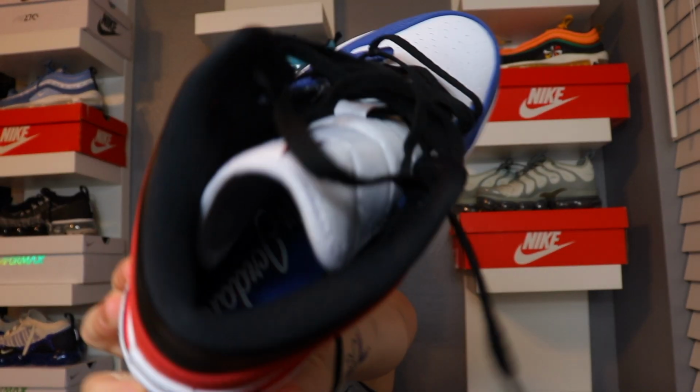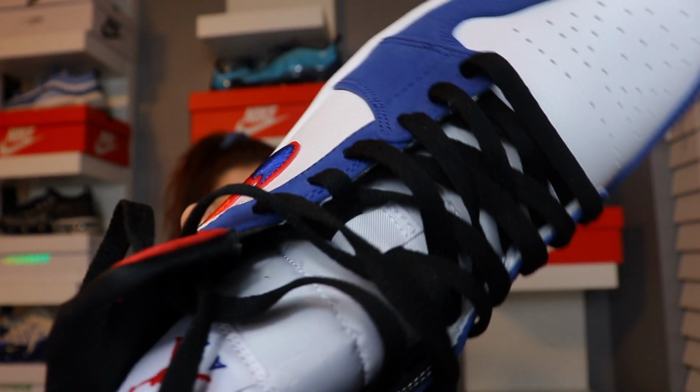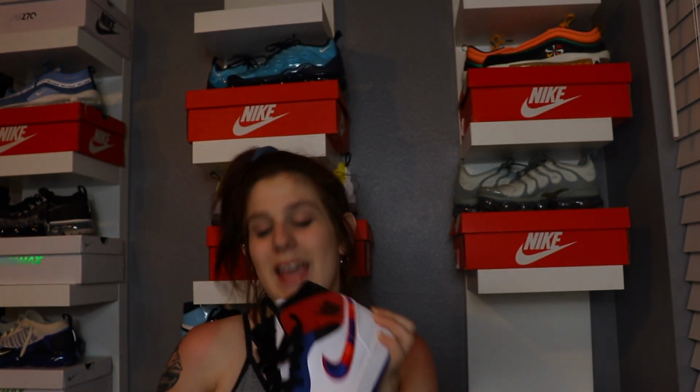They are the multicolor Jordan 1, men's, size 8.